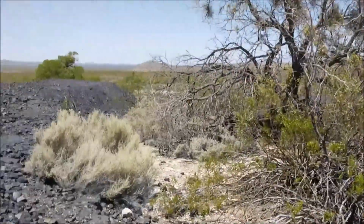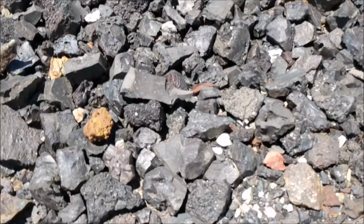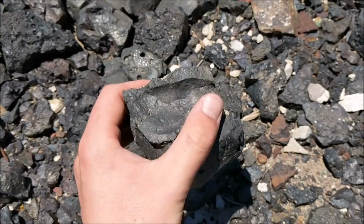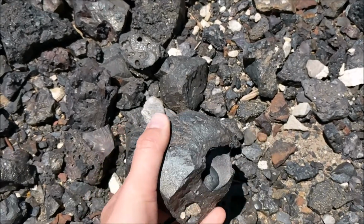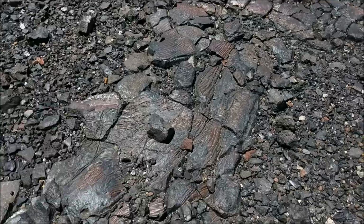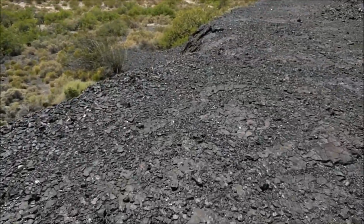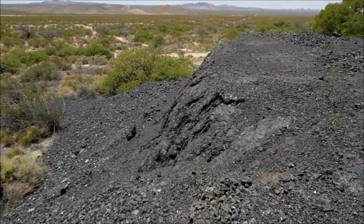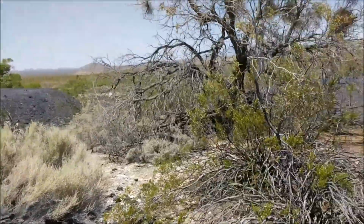So right now I'm walking on this giant slag heap, which is made of all of these pieces of copper slag, which is what happens when you melt the copper and this stuff floats to the top. This is the bad stuff that they didn't want. As you can see, these slag pieces inside the giant slag pile are pretty cool. And when I say this slag pile is giant, you can see how giant it really is. So this is all the refuse from the mine.